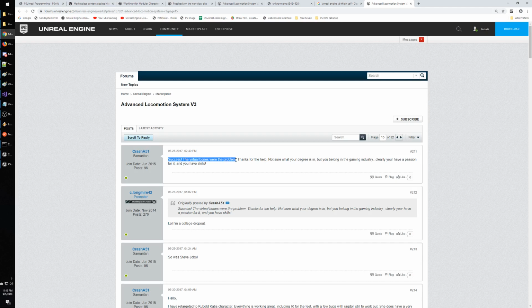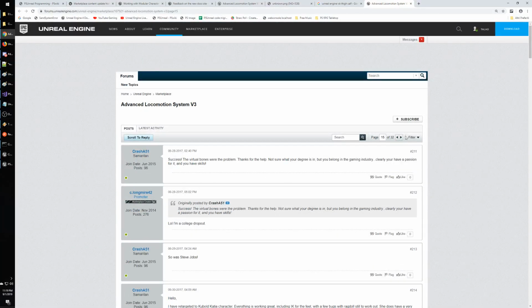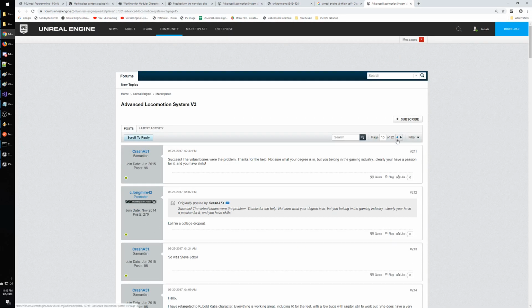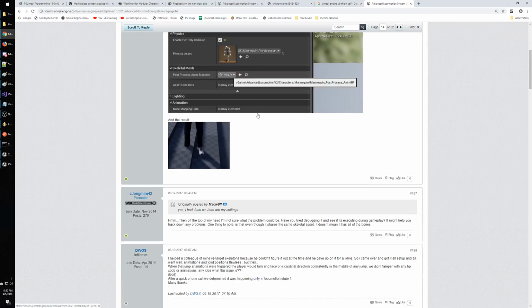Success. The virtual bones were the problem. Thanks for the help. Okay, this guy said success, so something in the pages before. Let me see the previous page. You see, this guy has the same problem that we have, that his left leg is not, the right leg is not going up.